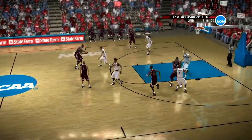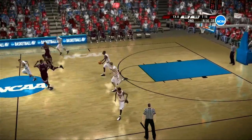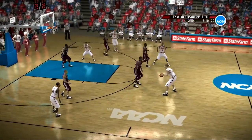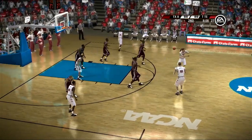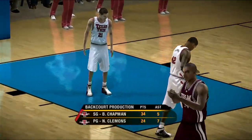I'll tell you, he missed the post guy. The post guy had the great angle, and has it rejected. Defense did a great job with that blocked shot. And a momentary look from three-point land, and the ball goes out of bounds. As we take a look here at our backcourt production.